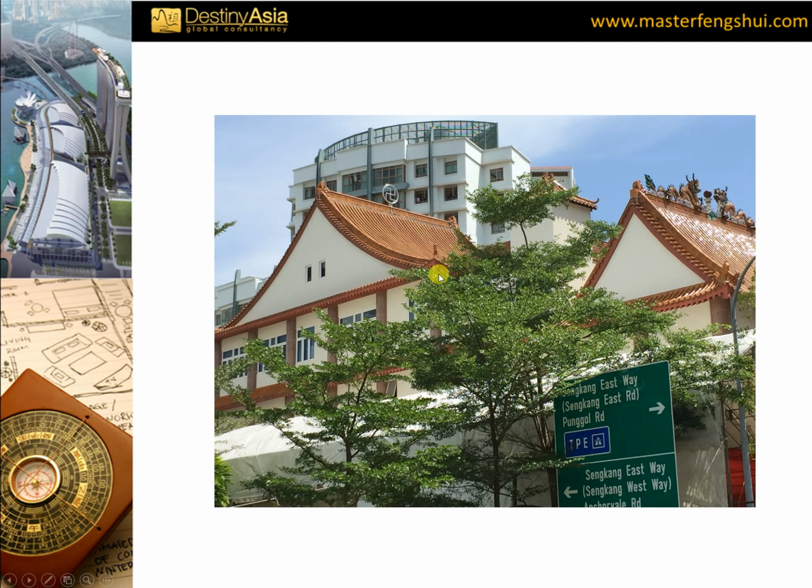Is there any way to mitigate? It is very difficult to mitigate, to be frank, because this is structure. You cannot possibly just use a curtain or any blind to cover it. No, you still get the problem.